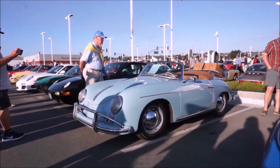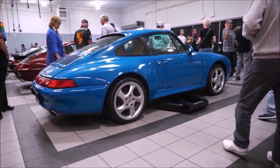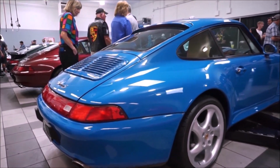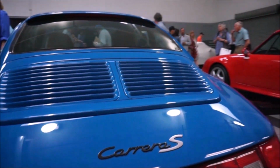You'll see tons of 356s. It almost seems like this is the most popular car out there. You're also invited inside the showroom as well. They had a collection of 993s in beautiful colors. You had Guards Red, Arena Red, Riviera Blue here, and definitely something to see for sure.